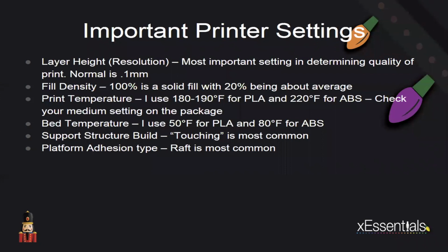Your bed temperature is important. I do use a heated bed for my PLA. Some people don't. ABS, you've got to have a heated bed. Some sort of support structure. If you've got an overhang, for example, on my Darth Vader, overhang of over 45 degrees, you're going to need some sort of support structure, a build plate or something to keep it, when it starts printing on this overhang, from just melting down. And then you've got your platform adhesion type, raft or brims. Those are your two prominent types.